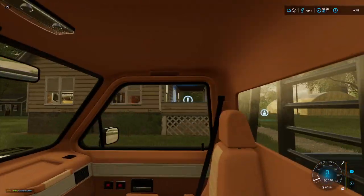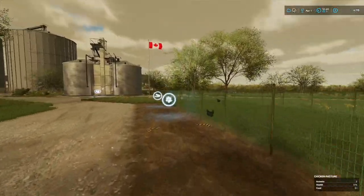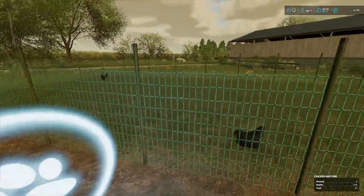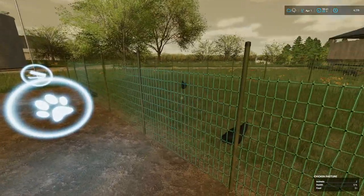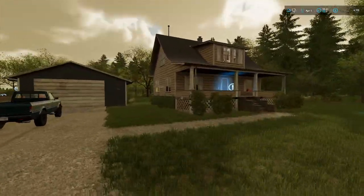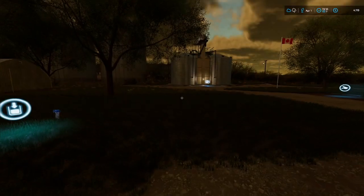Okay, we're here. Lights are on. People are home. What the heck? Where's all the chickens? There's only two chickens. Well, let's go see what's up.